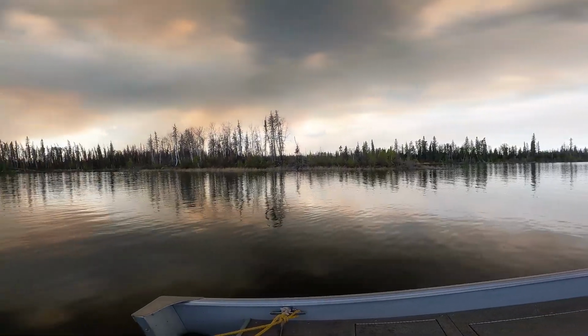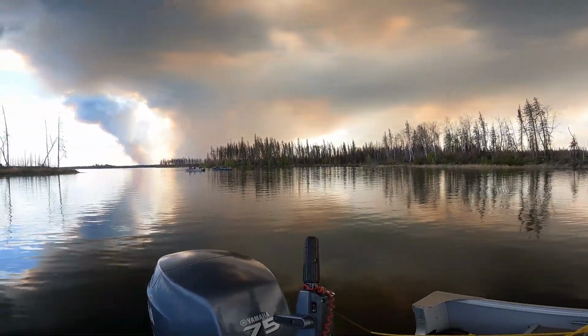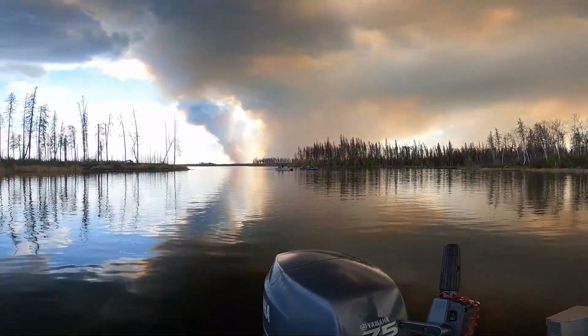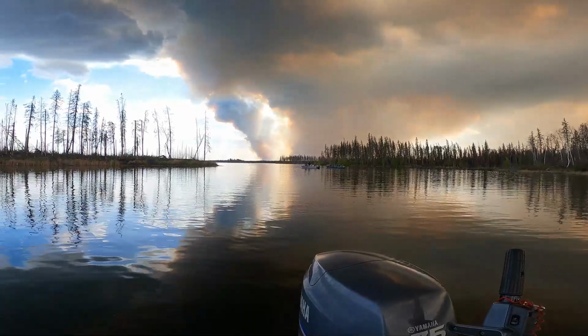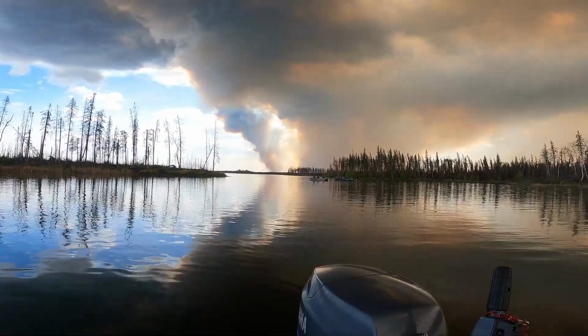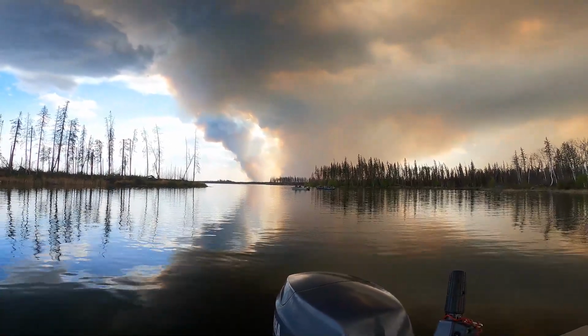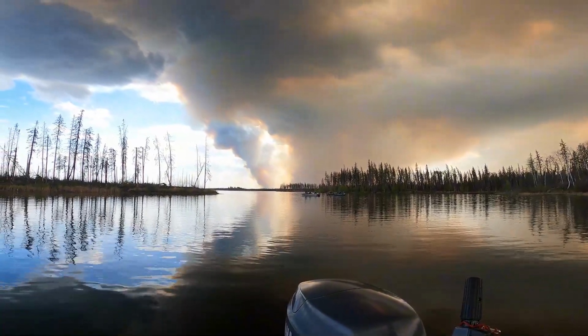Well, another boat moved into where we're at. Fella's got a cabin just down the lake from here. His name's Kelly. Don't know his last name, but seen him around over the years. Fire keeps changing, getting bigger.